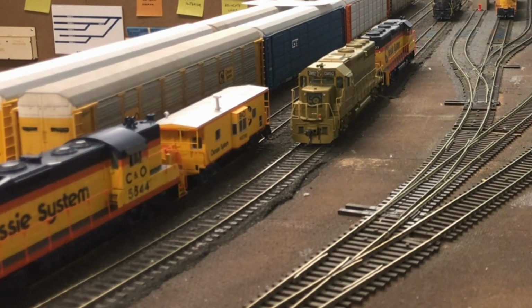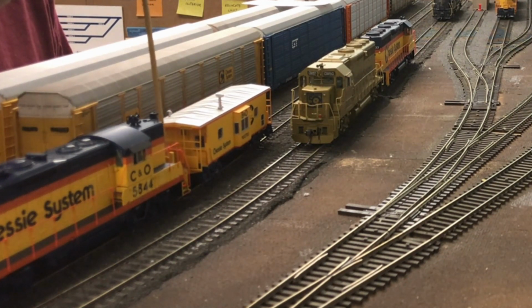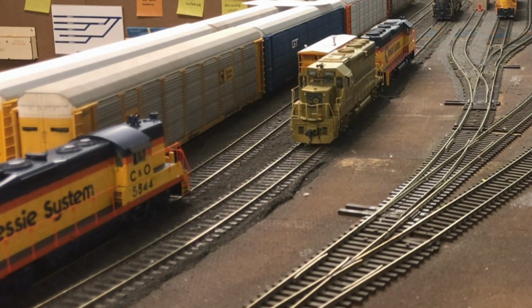With the sorting complete, the road crew will pick up the loaded auto racks and return to the yard. But first, they drop the caboose on an empty track in the auto rack yard. Uh-oh, looks like we got a runaway. Hope the conductor's either on the ground or holding on tight.